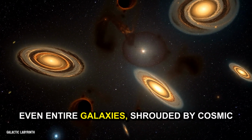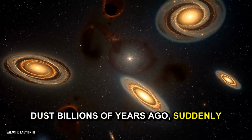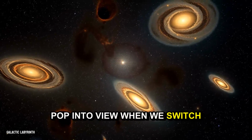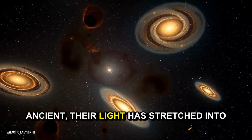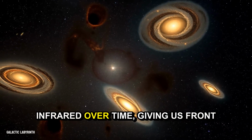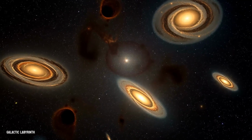Even entire galaxies, shrouded by cosmic dust billions of years ago, suddenly pop into view when we switch to infrared. Some of these galaxies are so ancient, their light has stretched into infrared over time, giving us front row seats to the universe's toddler years.